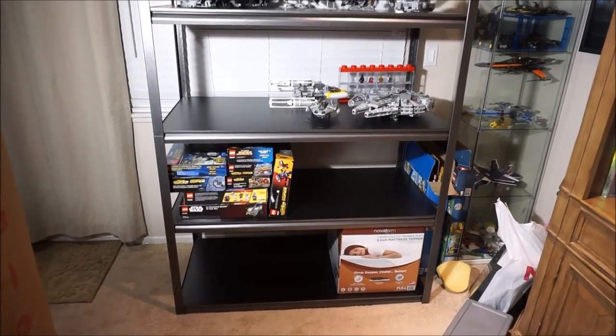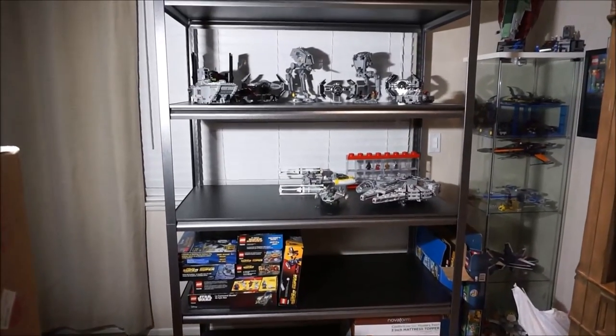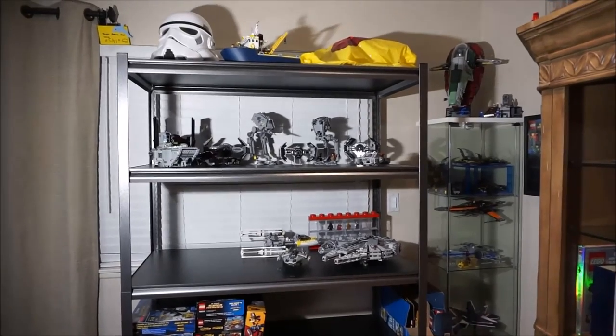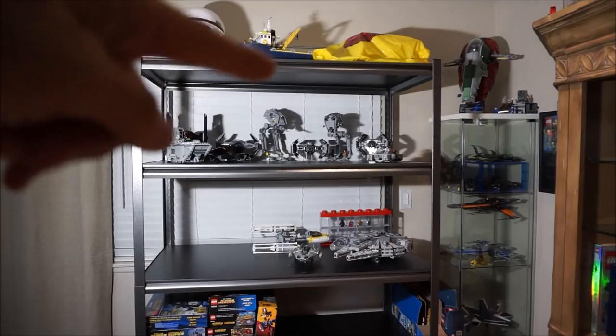And I have other sets in my other room. I have other sets that I've been wanting to build that I just haven't got a chance to. It's just kind of stacked up in the other room. Like the Ewok Village. Definitely want to build that and display that somewhere up there or something.